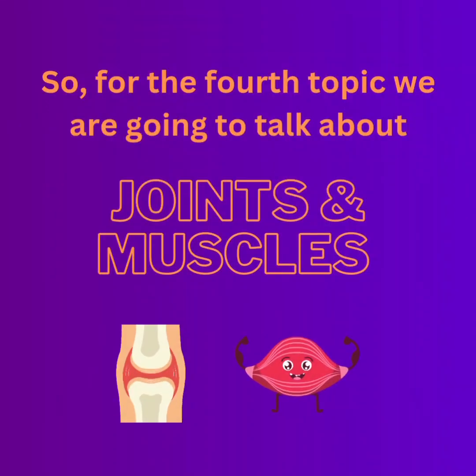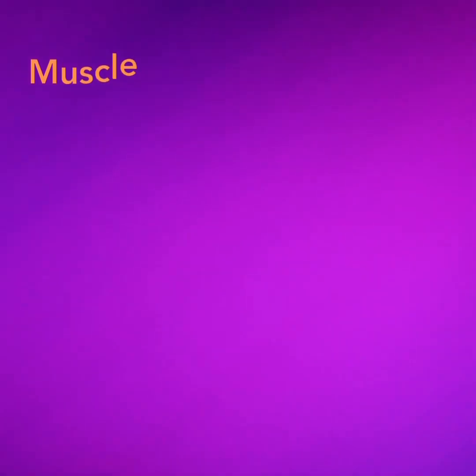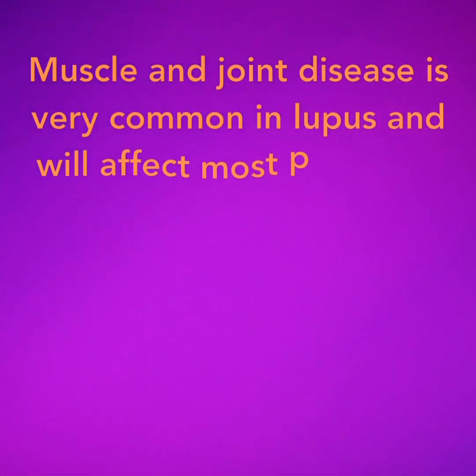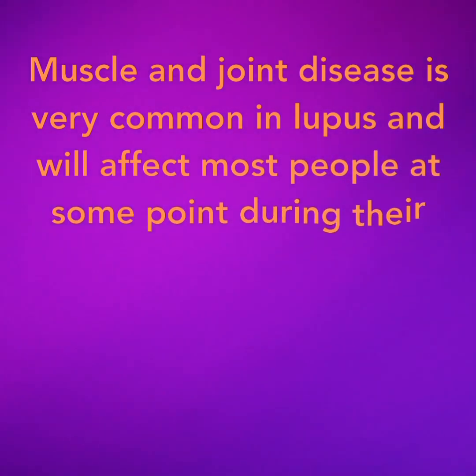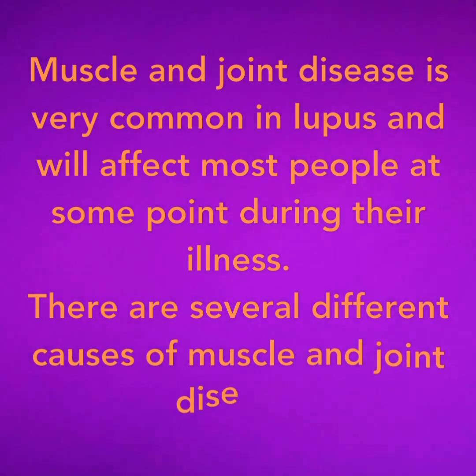So the fourth topic we're going to be talking about is the joints and muscles. Muscle and joint disease is very common in lupus and will affect most people at some point during their illness. There are several different causes of muscle and joint diseases. So let's jump into it.